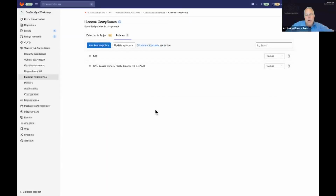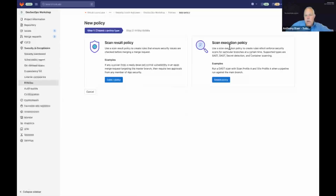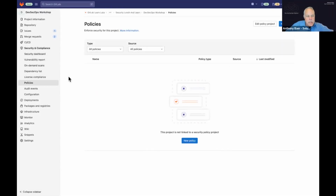Again, this is part of our DevSecOps operations: if we come across a license that we don't want to have a liability for, or we don't want in our application, this will automatically put in a license approval that needs to take place in order for the merge request to be merged. And then within our policies, as I had mentioned before, our scan policy, I don't have one set right now, but this is how you do it. You can create a policy that will automatically run as part of a scan execution policy to, for instance, run a DAST scan on your application whenever a change is made. So that's what we talked about in terms of security within the compliance.